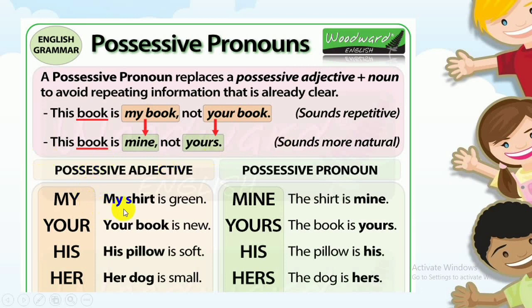My shirt is green. Something my. I have a shirt. So I say, my shirt is green. The shirt is mine. Your book is new. The book is yours, of course.